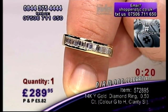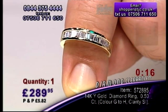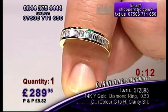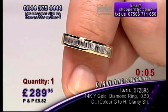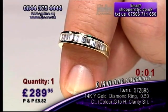You've got your 30-day money-back guarantee. If there's anything else you want to see, you've got the text number there in the corners of the screen. One line or all your four corners. Last 10 seconds. Diamond clearance. Blimey, do you realise we're almost three quarters of the way through our diamond clearance? And it feels like we started it 5 minutes ago, doesn't it?